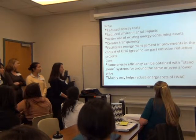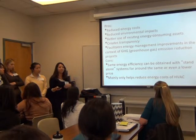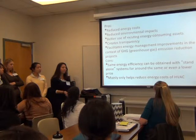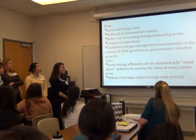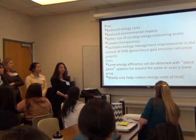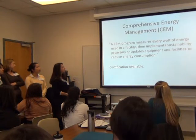costs. And then the cons is that all the things that it does can also be done with standalone systems, but it's just more convenient. And it only mainly helps reduce energy costs of HVAC. So it doesn't really take everything else into consideration.